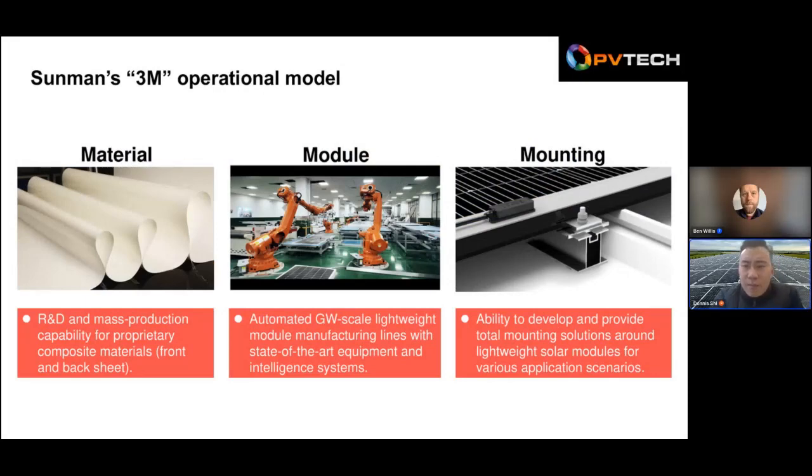And a little bit about Sunman and what we do. I call this the 3M operational model. First and foremost, we're a material company. We produce the front and back sheet to encapsulate the solar modules, the solar cells. And secondly, we buy the cells from outside, and we have a fully automated gigawatt scale production facility. And lastly, because our modules are different to the conventional paradigm, we need to develop mounting and installation solutions around our modules. So we have a very unique kind of positioning in the value chain in the market.